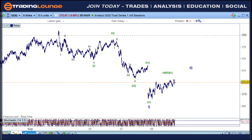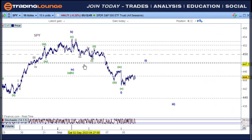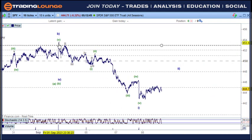This is also the same, that 5 waves down is the same for the SPY as well. The S&P is not that clear, but here it was clear. We had one, that was our first little inkling that we could confirm that we got 5 here, so we would get another 5. So we've got 1, 2, 3, 4, 5 here.